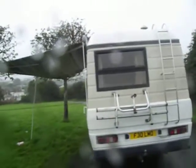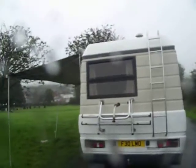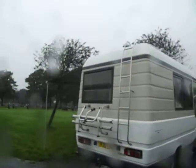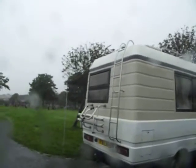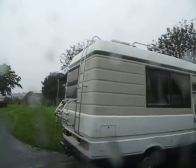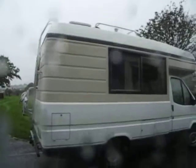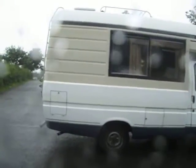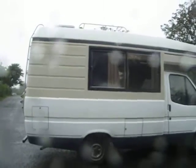So there you go, that's the Ford Transit DI with the Auto-Sleeper Executive body, full test. What more can I say? Absolute bargain of the year that's going to be. Thank you very much for taking your time in looking at the video and the pictures, and all I can say is good luck in the auction.